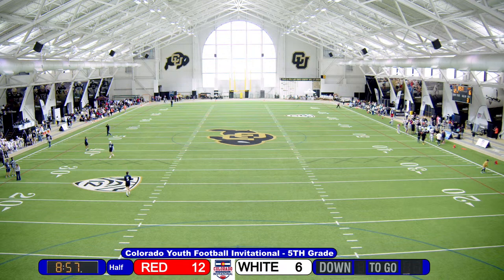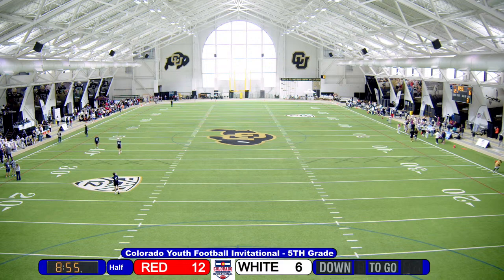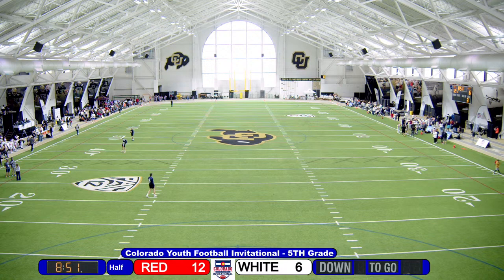But these kids out here just having fun, having a blast, and just a great scene for us here at the Colorado Youth Football Invitational. Do we got Nigel down there with the coach? Yeah, let's go down to Nigel.